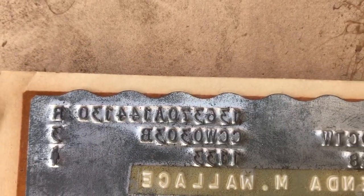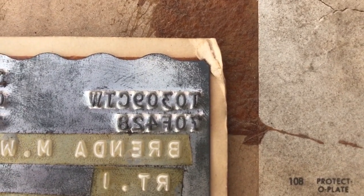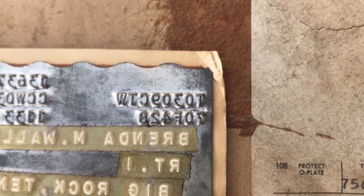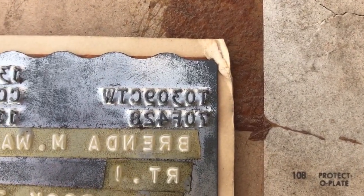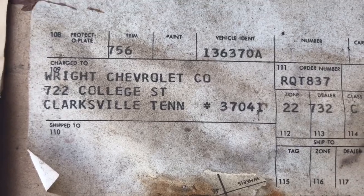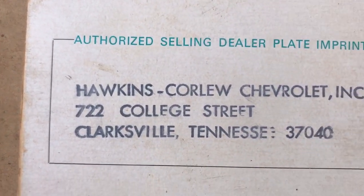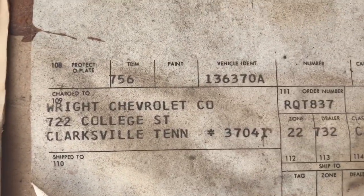And the top number is the VIN, the vehicle identification number. And then the T0306, this is read backwards, by the way. CTW would have been March 9, that's 09. March 9th would have been the engine stamp. And CTW for 396, 350 horse, Turbo 400 automatic. And you can see it was purchased new at Wright Chevrolet in Clarksville, Tennessee, right about the time when it changed to James Corlew, because an interesting feature here, if you'll look, on the protecto plate warranty, it says Hawkins Corlew Incorporated, but on the build sheet, it says Wright Chevrolet.